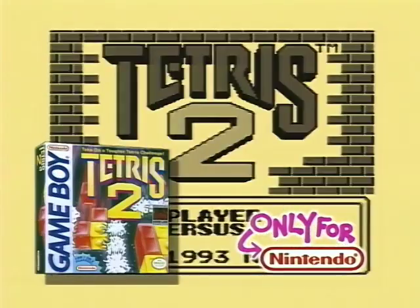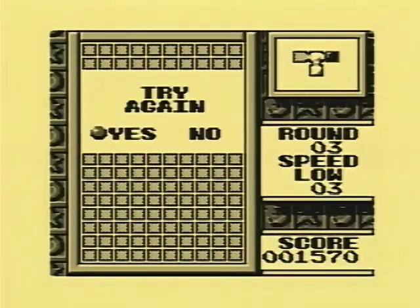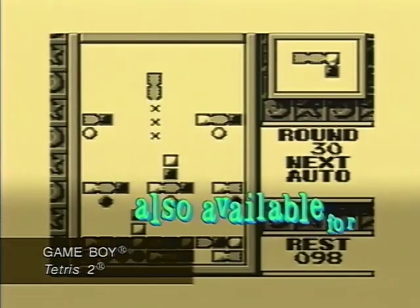Tetris 2 for your Game Boy is tougher than ever. Flashing bombs provide explosive action. It's portable puzzle power to go.